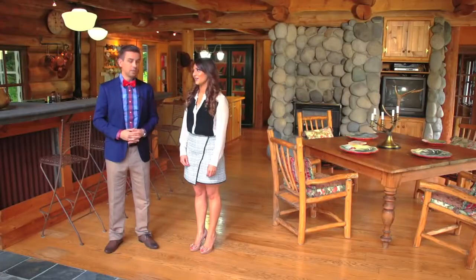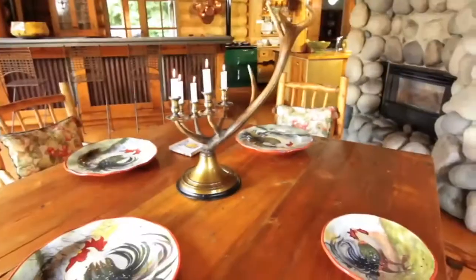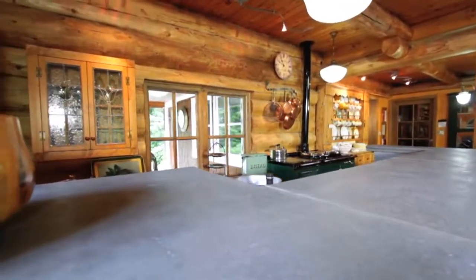Do you cook? Not at all. No? Okay, well, I do quite a bit of cooking. I enjoy it. And I noticed this would be a great place for entertaining. You have that great table next to us, as well as these countertops, which are very unique. What are those made of? Yeah, they're cement with a rubber coating, so they're beautiful.